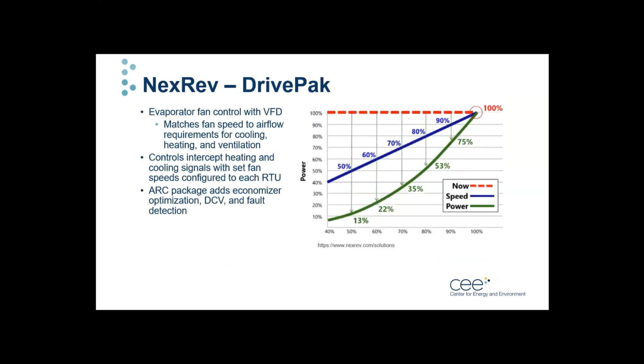So DrivePack offers two different packages that also employ a VFD on the evaporator fan to vary the fan speed. It's unique in that fan speeds are set at the time of installation to match requirements of the RTU during the various modes of operation. So these modes are heating, cooling, and then fan only. The standard DrivePack is a standalone VFD. The ARC, or Advanced Rooftop Controls package, adds economizer optimization, demand control ventilation, and fault detection.